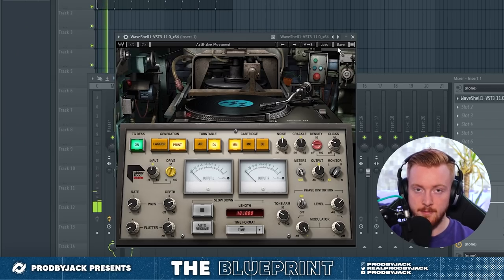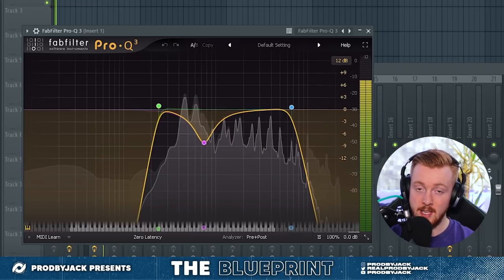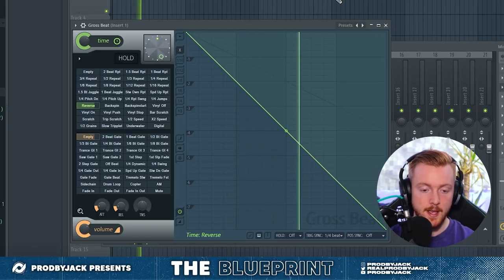So here I'm just adding some vinyl tape. It's just distorting the sound a little bit, making it a little bit more crispy. Next we EQ with FabFilter Pro Q3, and then we reverse it with Gross Beat.